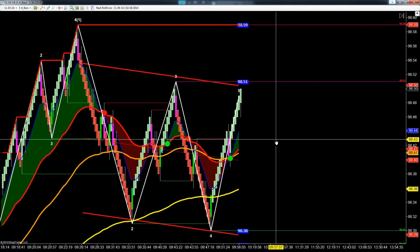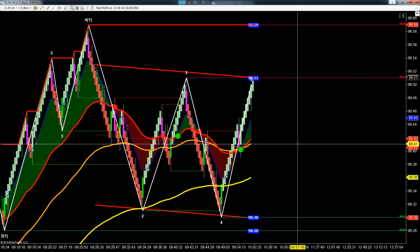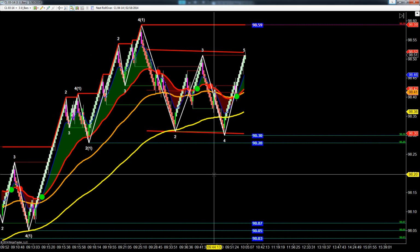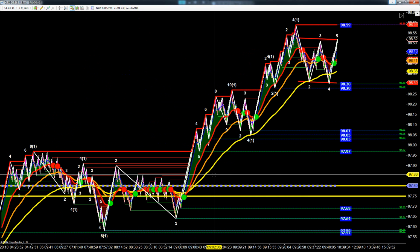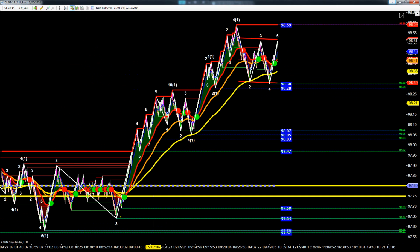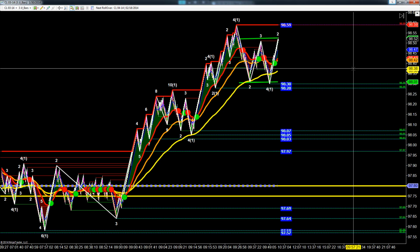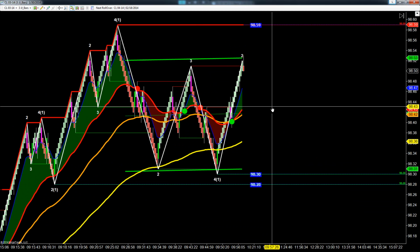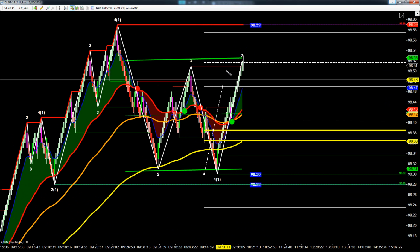Today we're going to be taking a look at a potential continuation trade here in the direction of the trend. Looking at the overall trend on crude oil, we've been trending really up this past morning, and we're really not getting much of a pullback. Every time we do pull back, we get pushed straight back up again. So what I'm looking to do is take this failure to go lower and look to trade it right back up to the long side again.